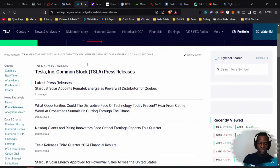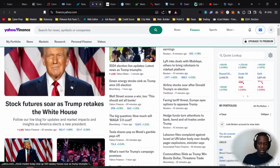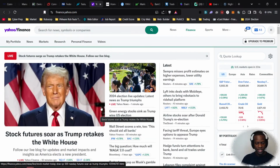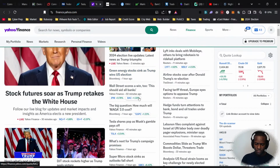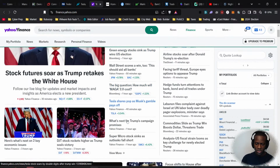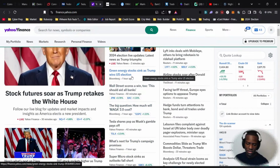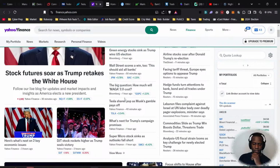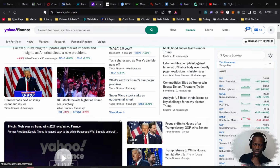Let's jump over here to Yahoo. Stock futures soar as Trump retakes the White House. Big question, how much will MAGA 2.0 cost? Green energy stocks sink as Trump wins the US election. Tesla shares pop as Musk gamble pays off. What's next for Trump's campaign promises?